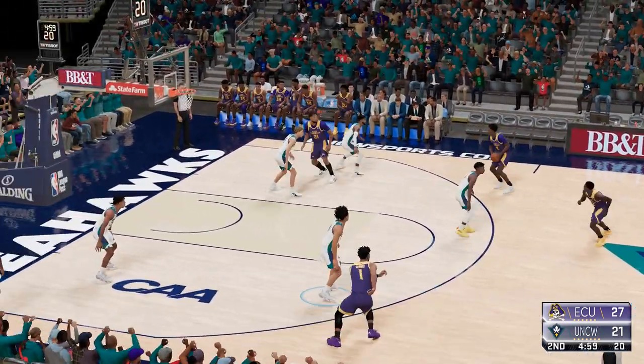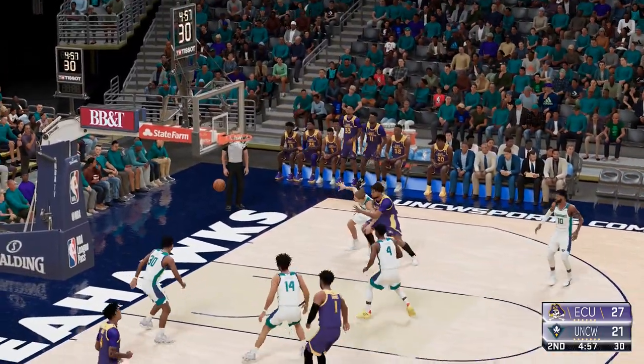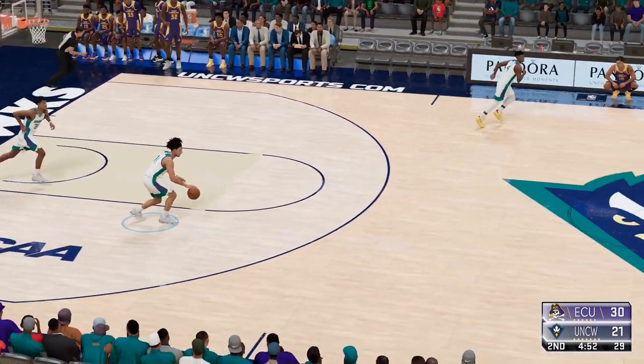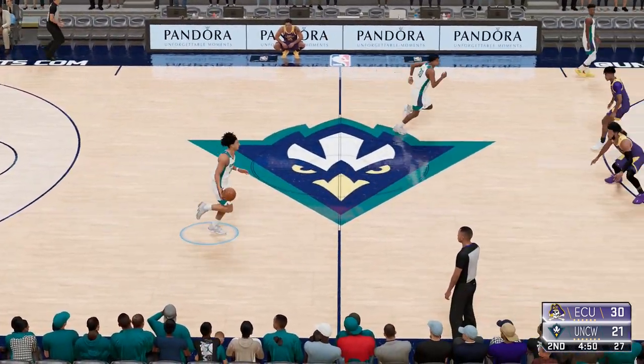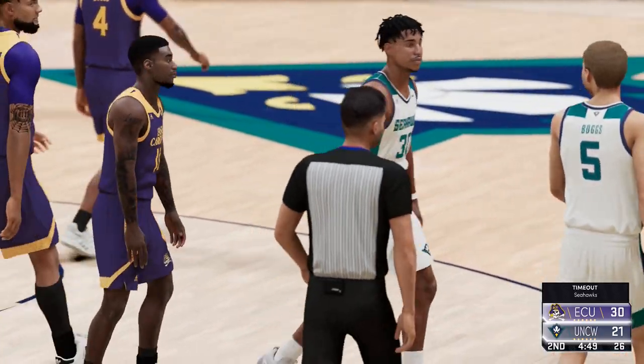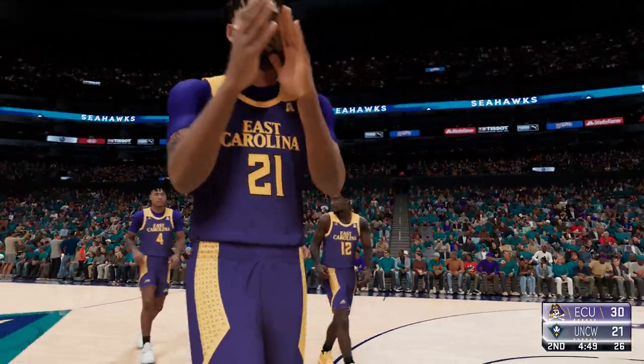Here comes Tristan Newton. Shoots the three. And that's good. Tristan Newton, the sophomore, knocks it down, and the Pirates have their largest lead of the game. A 9-point lead as Tadkeo Siddle calls a timeout. East Carolina leads 30-21.